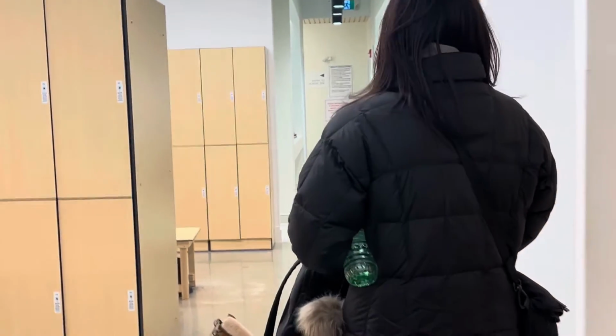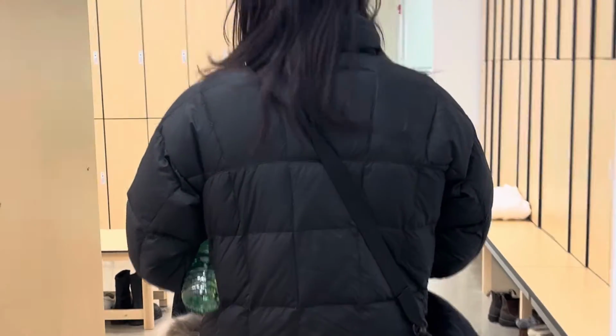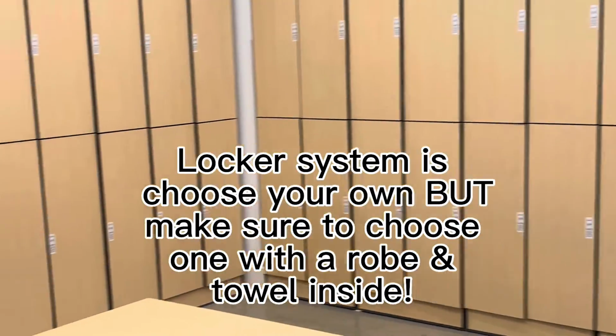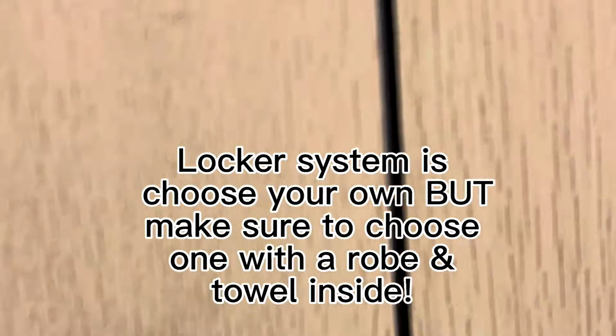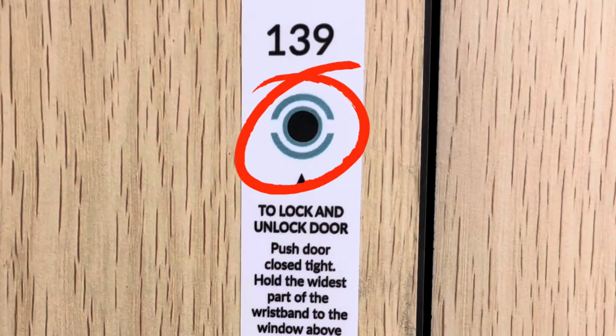The locker system at Vetta is a little bit different than other spas. It's not assigned to you, it's actually first come, first serve, so you get to pick an area that's comfortable for you. Your complimentary robe is found in the locker, so make sure you pick a locker that has one in it. And then to lock your locker, you simply scan your bracelet against the circle underneath the number of your locker. You'll also find a towel in your locker too for use as well.